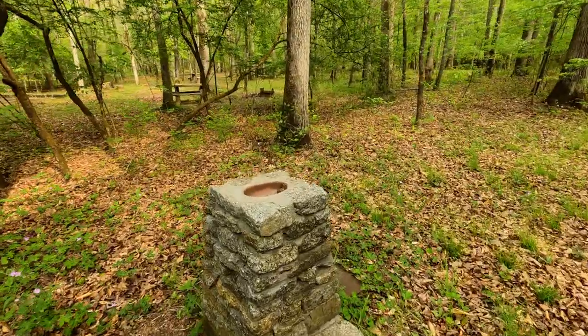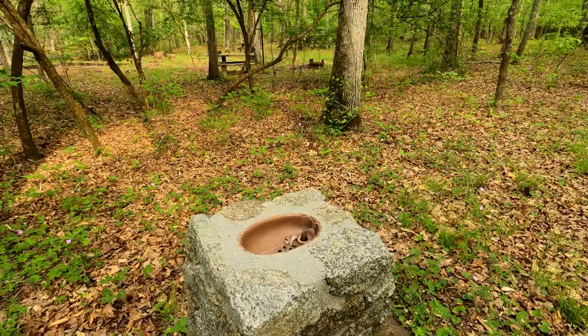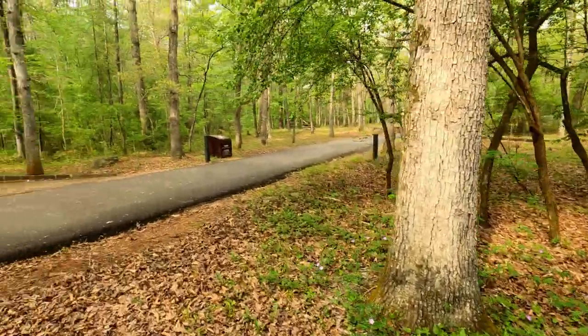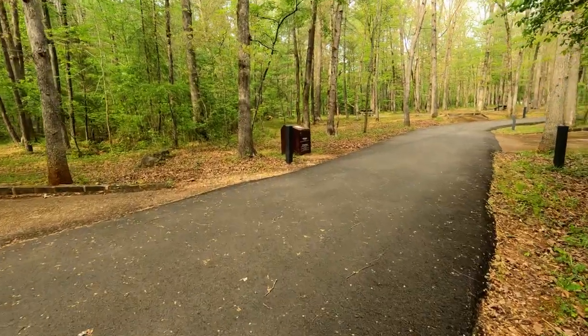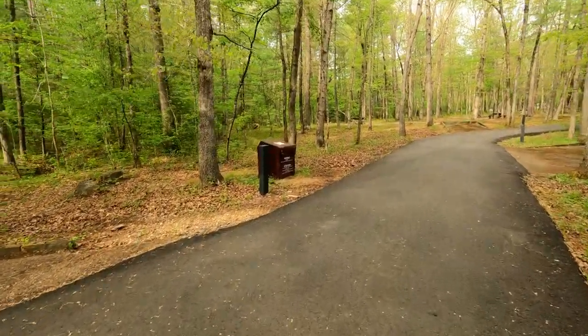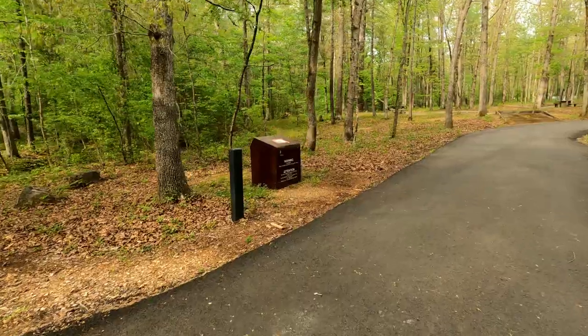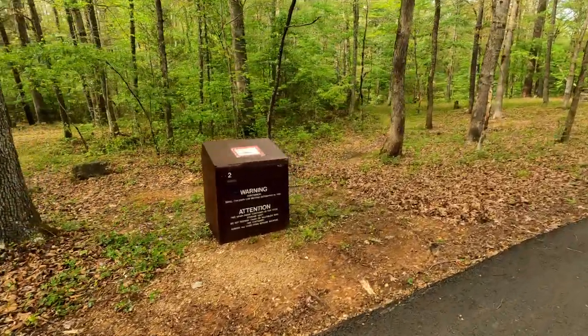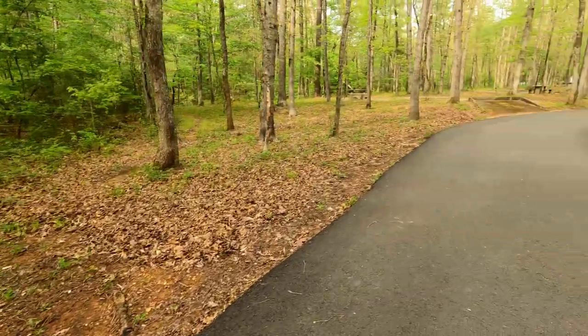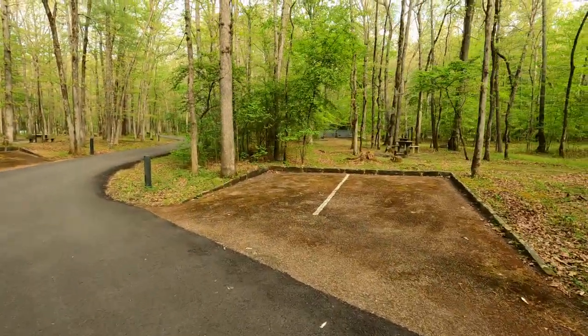Let's see what this is. I guess probably once upon a time, maybe that was a water supply of some sort. And you still even got the place to, well, what's this? Warning container. Small children can become entrapped in this. I guess that's a trash can. But look at these campsites. I mean, this is astounding.